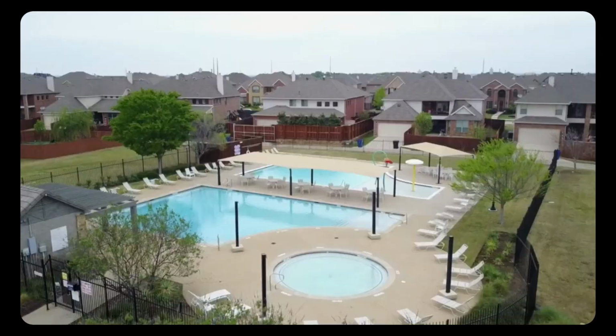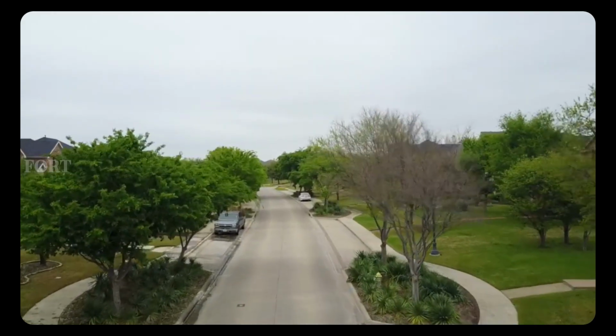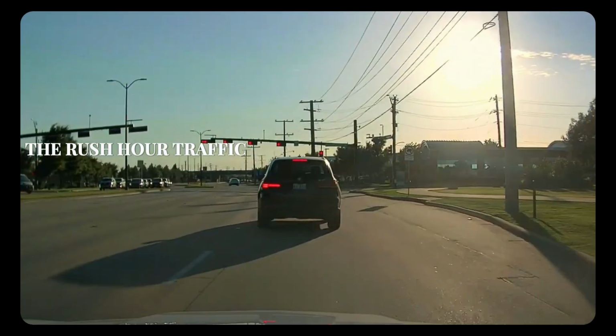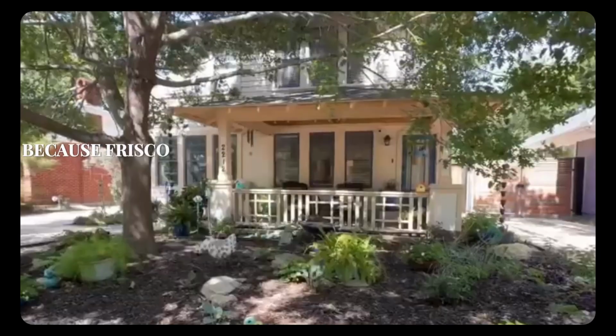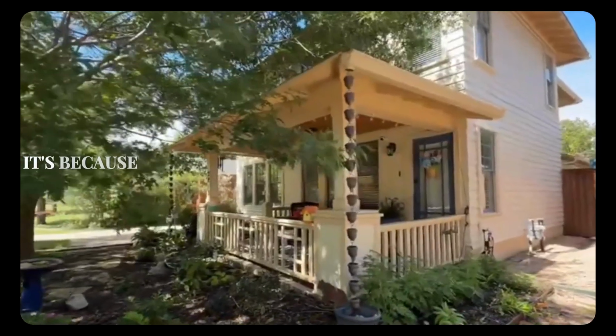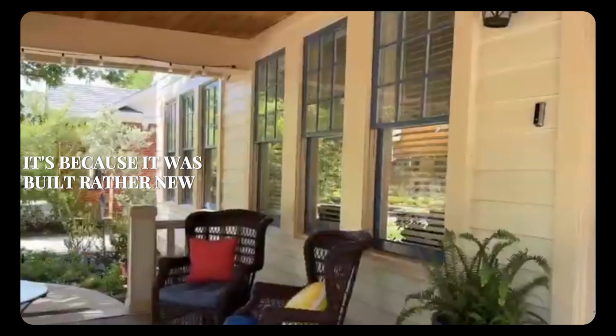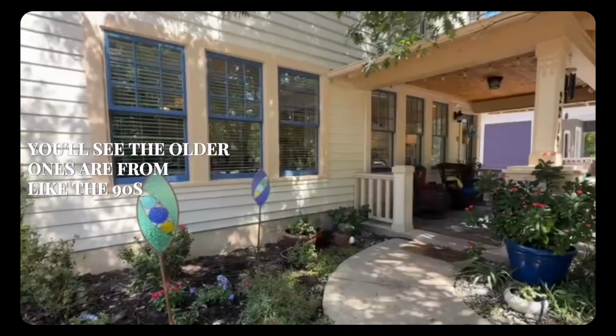The cons here: the home prices and property taxes tend to trend higher than the Dallas-Fort Worth average. The rush hour traffic near the Star and Highway 121 can really kick you in the butt. And there's limited historical architecture because Frisco leans polished over eclectic. Kind of like we said earlier, it's because it was built rather new. So the majority of the homes here, you'll see the older ones are from like the 90s, but most of them are from the 2000s. So if those trade-offs fit your lifestyle, Frisco may be the move.